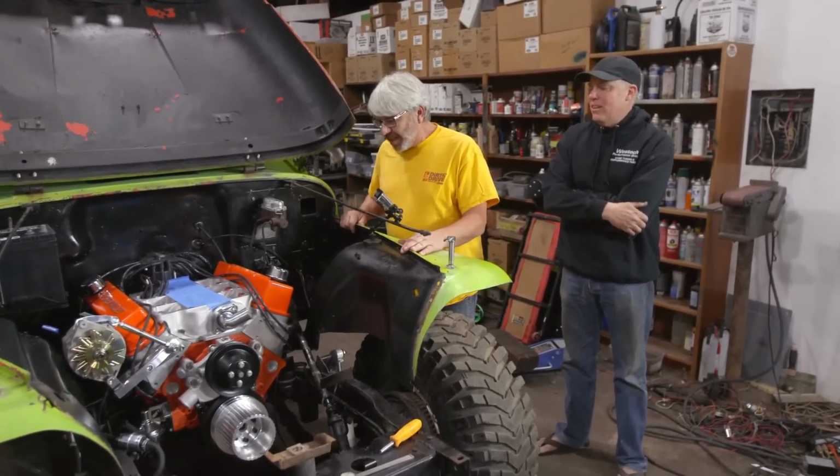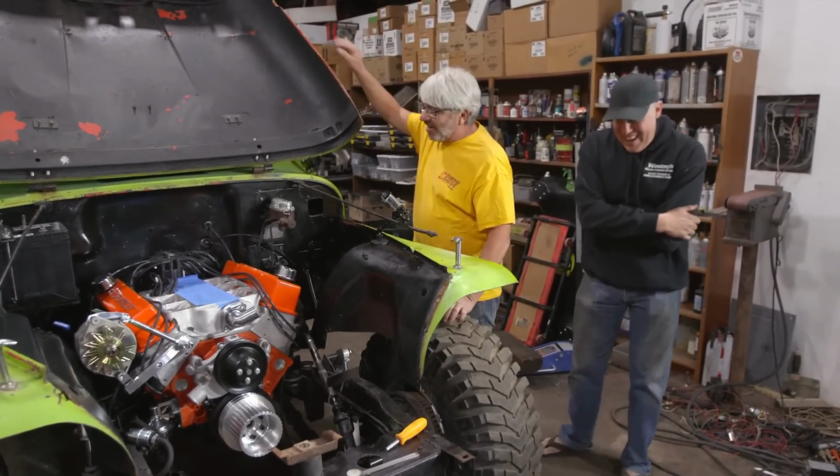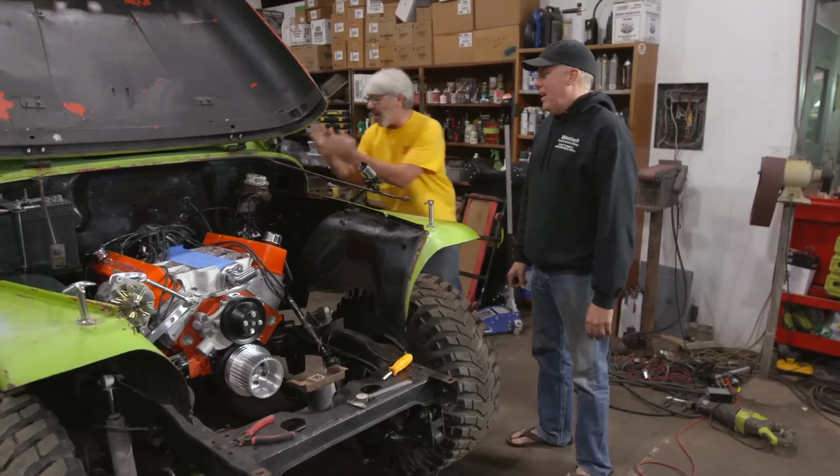What are you seeing that's bothering you? Well, other than the blower drive? Right. My thought was to keep you away from the offensive part of it, and make you work on the actual Jeep part of it. Like from here back? Right.